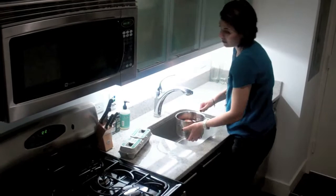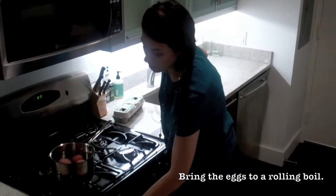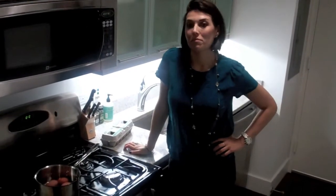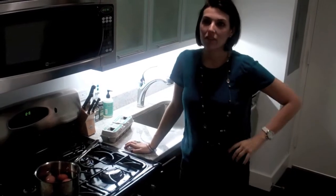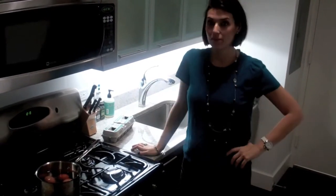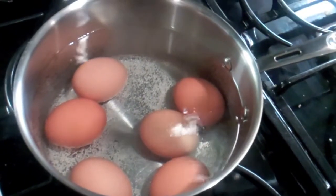Okay, now that I have the water all set to go, I'm going to put the eggs on the stove and I'm going to bring them up to a rolling boil. So high heat. So rolling boil means not like a couple little bubbles, but lots of bubbles. Think the back of a speedboat. Like if you're looking at the water, all that water churning, you really want to see a lot of bubbles. This, like baby boil, not yet a rolling boil. Keep boiling.